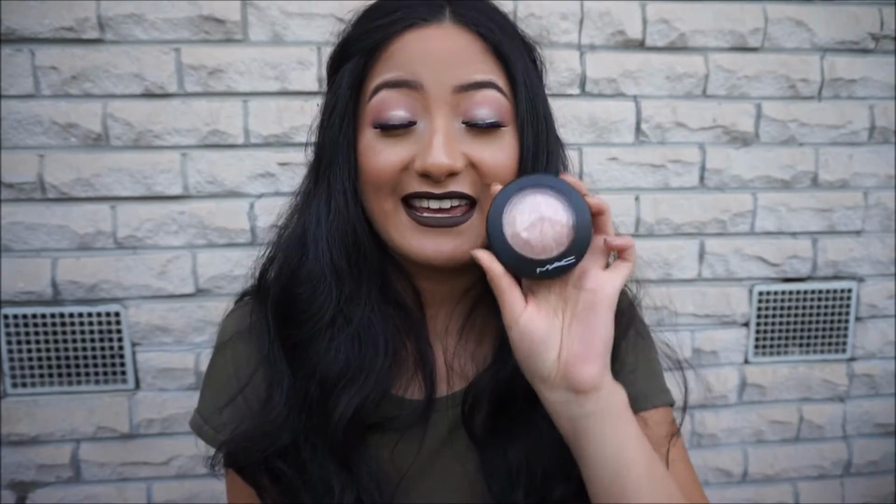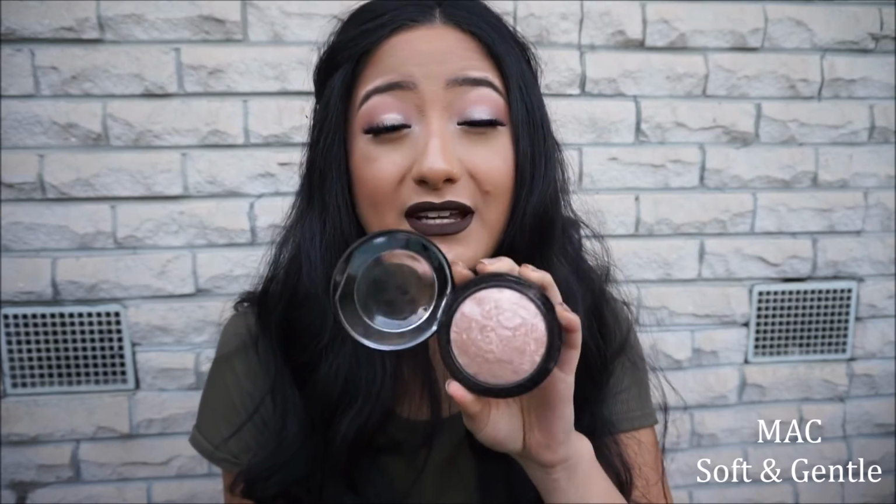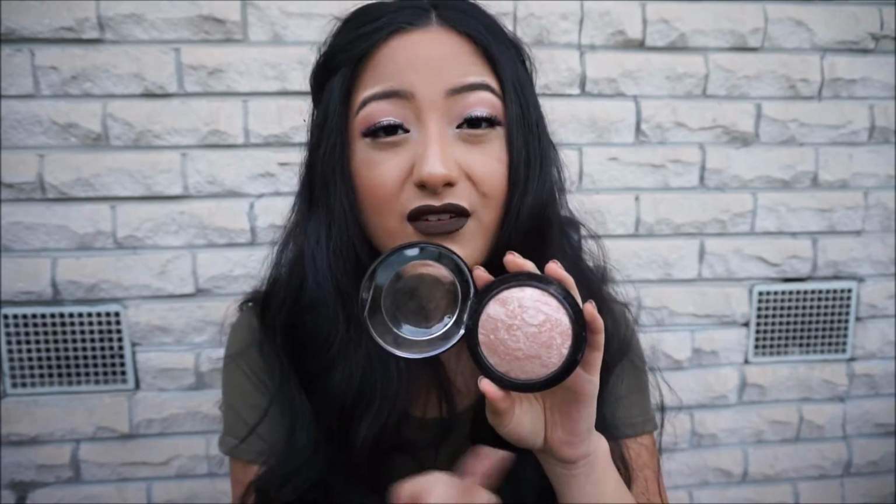So my next one is another highlight. I love highlighting. It's just probably my most favorite thing to do when I'm doing my makeup. This is the iconic MAC Soft and Gentle. I finally took the plunge and got it. Everyone has this highlight. I've got Lightscapade, but for some reason I hadn't got Soft and Gentle.